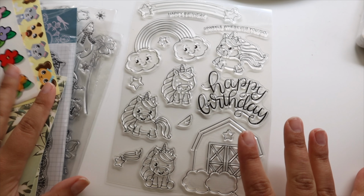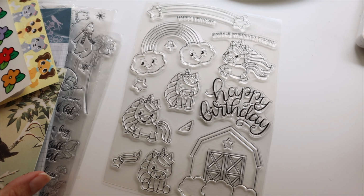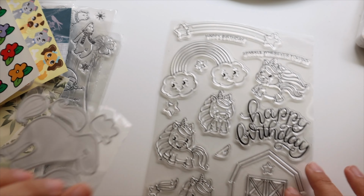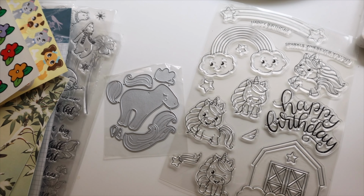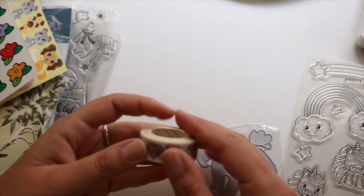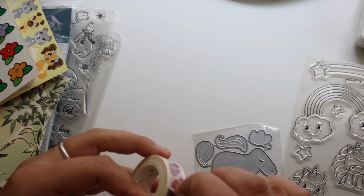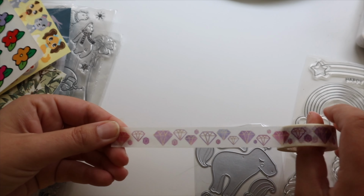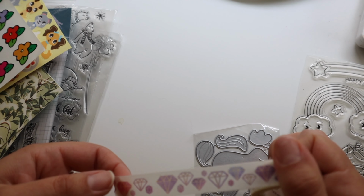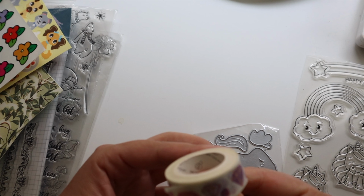Okay, so for this giveaway, these are the stuff you're going to receive. First, unicorns. I think this giveaway is going to be like a unicorn theme, because I also have a unicorn die, stamps and die, but also some Christmas stuff because Christmas is coming along. And then a washi. I have a lot of washies that I think I'm never gonna use, so I'm gonna give them away. This one has diamonds in it.